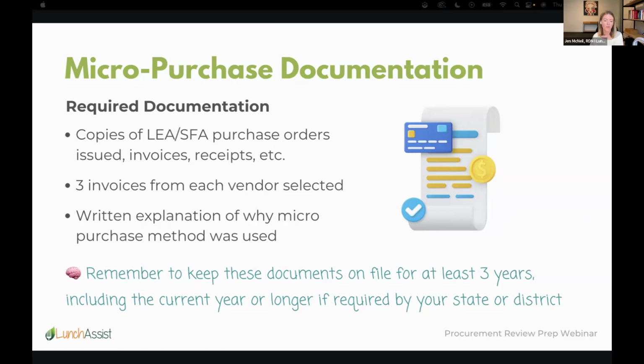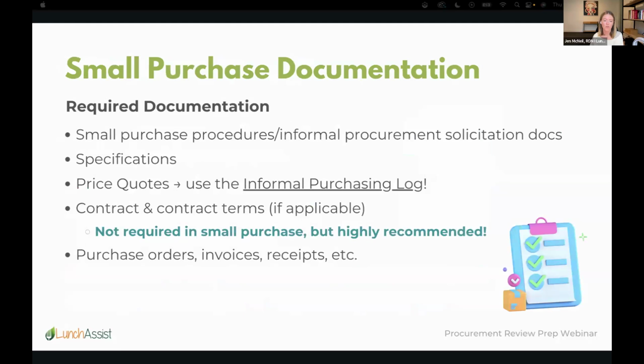For small, they're looking at a little bit more. That's copies of specifications, price quotes. Even if you called and got a price quote, you can count that. You just want to make sure that you have some sort of log, even if you might be looking back and seeing what you did and jotting it down. But make sure you're able to show what you did for price quotes. And anything you want to add on this one for small purchase, Camille?